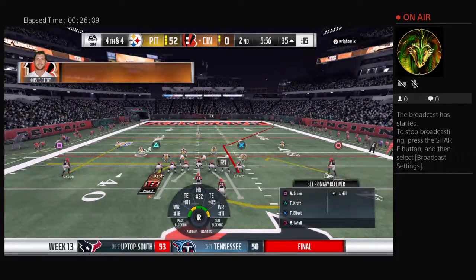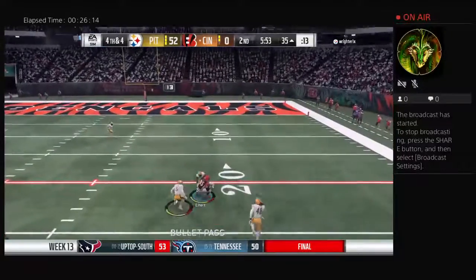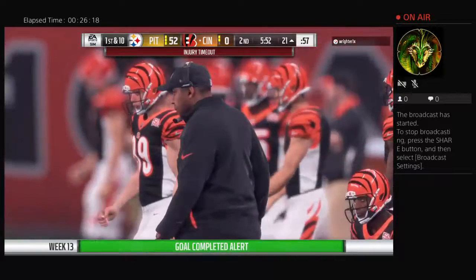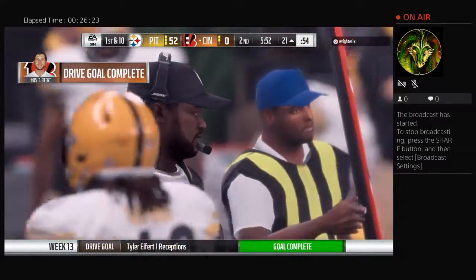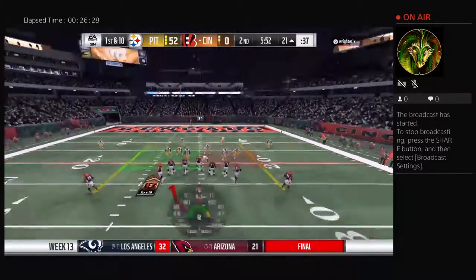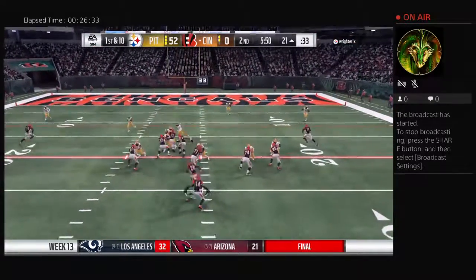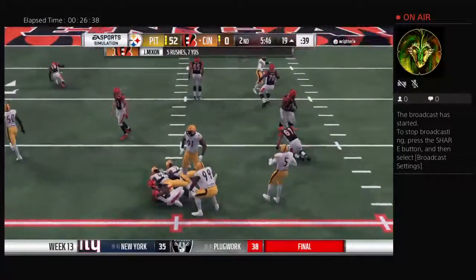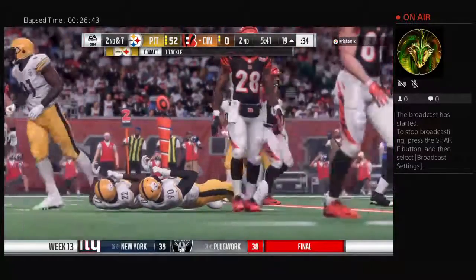Here they go again on 4th down. From the gun, Dalton looks to throw. And Eifert has it. And he will have a first down at about the 21-yard line. They'll run it now out of the gun. And he'll at least get him inside the red zone here, down to about the 19. 3 yards on the pickup there, and it'll be 2nd down.